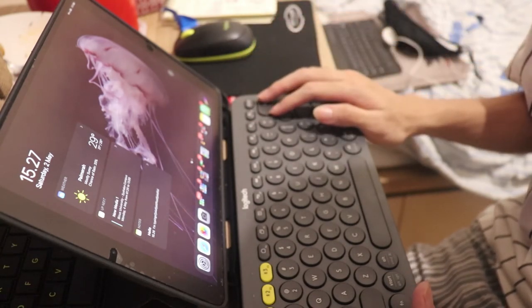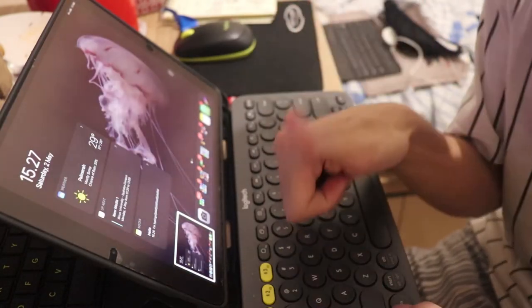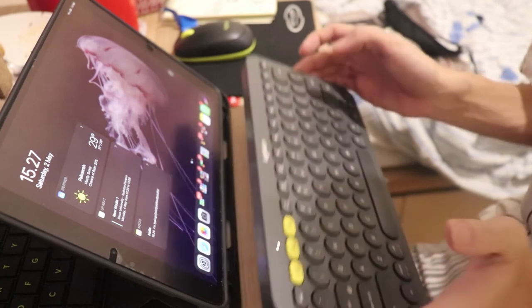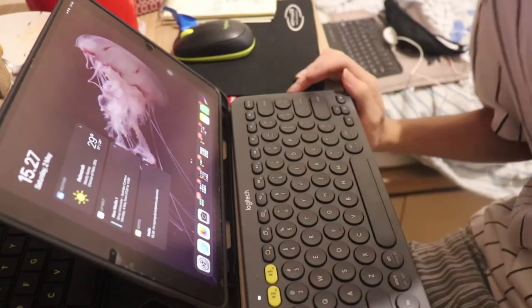Tab. What does tab do? Screenshot. Nice. Okay, I get it. I get it all. Thank God I bought this. This is such a cute thing. Love it. Love it so much.